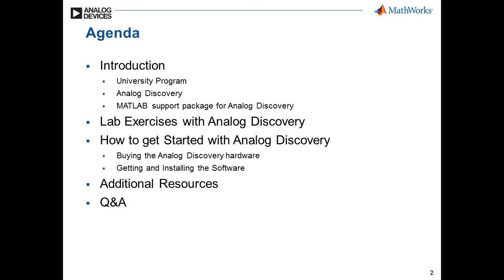Robin and I will start by providing some introduction to the Analog Devices University program, the Digilent Analog Discovery hardware, and the MATLAB support package for Analog Discovery. Next, we will hand off to Kathleen at Virginia Tech, and she will show us several examples of the Analog Discovery in action in her laboratory. Finally, we will conclude with some information and resources on how you can get started using Analog Discovery in your work. This will include information on how to get and install the hardware and the software.